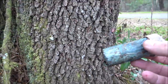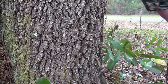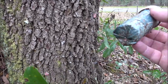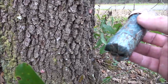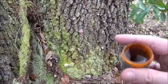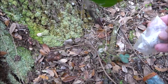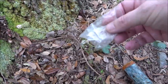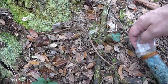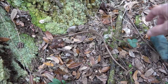It's a camo 35 millimeter. Well, that's a micro. It's a pill bottle, but it's about the same size as your 35 millimeter film. So that's cool. You want me to get it out, or you? Oh, this one's soaked too. Aww. So pill bottles, they leak. So we're not going to be able to sign in this one, but I can still log it as found.